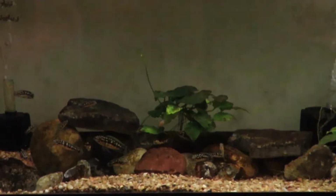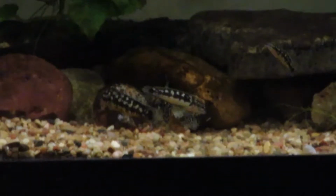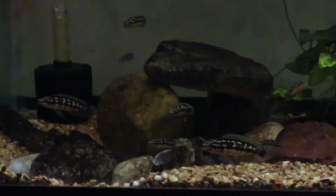The one down here, this is a really neat tank. This is also a 40 breeder. And this is my Julidochromis transcriptus tank. There's also one Neolamprologus multifasciatus in there. But I have about 5 different generations of these in here now. And they just are so fun to watch, and they do a very good job. The tank is doing very well.